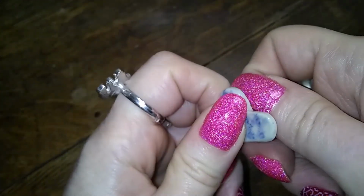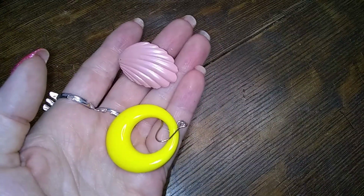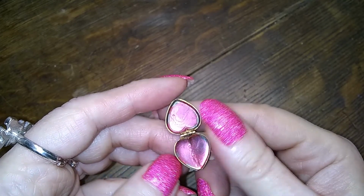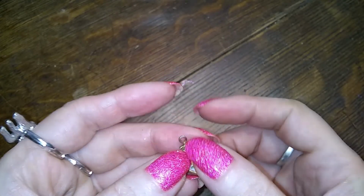Here is a little porcelain yellow earring, and then there's the other one of those. Ooh, what is this? Oh, that's pretty. It's a little teeny locket. Come on now. What the heck? I can't get it open. Hold on a second. There we go. It opens this way. It's kind of pink inside. I don't know what that's about. Maybe emulsion from photographs. Possibly. Could be.